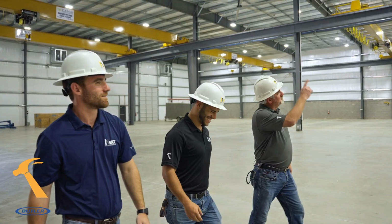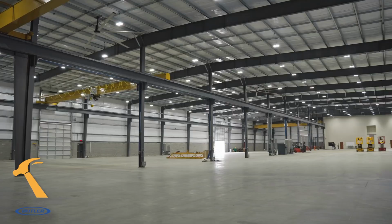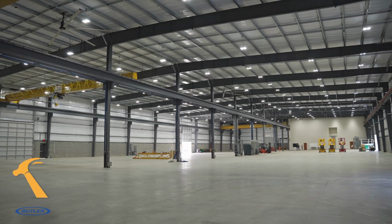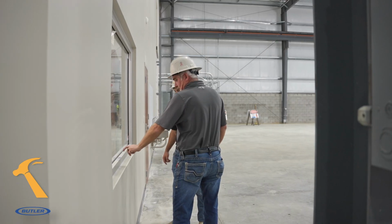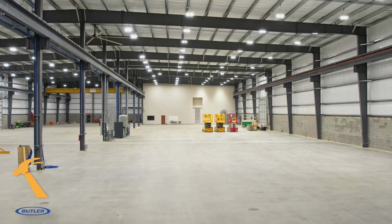What would you say the biggest challenge of coming out of the ground was on this project? The month of August was a record rain event. There was, I believe, 4 days in August that we didn't actually have a rain delay of some kind. So we were able to overcome that by working the building pad in alternative methods.